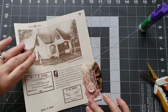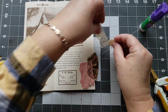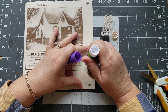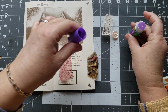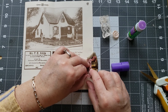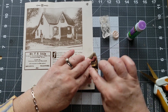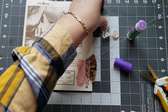All right, so let's glue these down. Then we'll sew this. Just a little bit of glue. Just to hold it, because I'm going to sew it. What are you doing? Thank you. I don't want to cover up that pink flower, because that's what connects my pink lace.